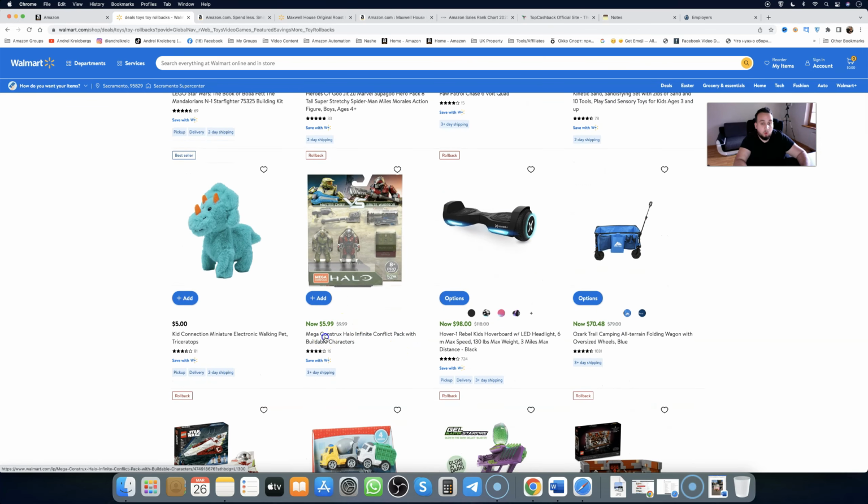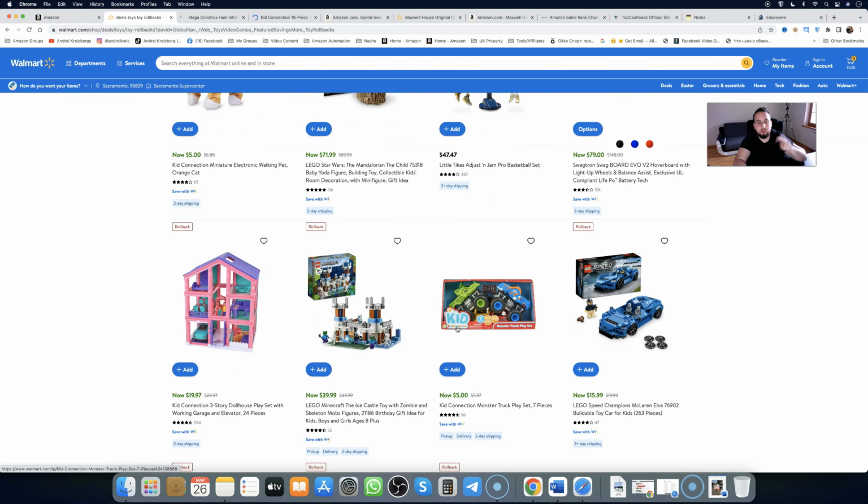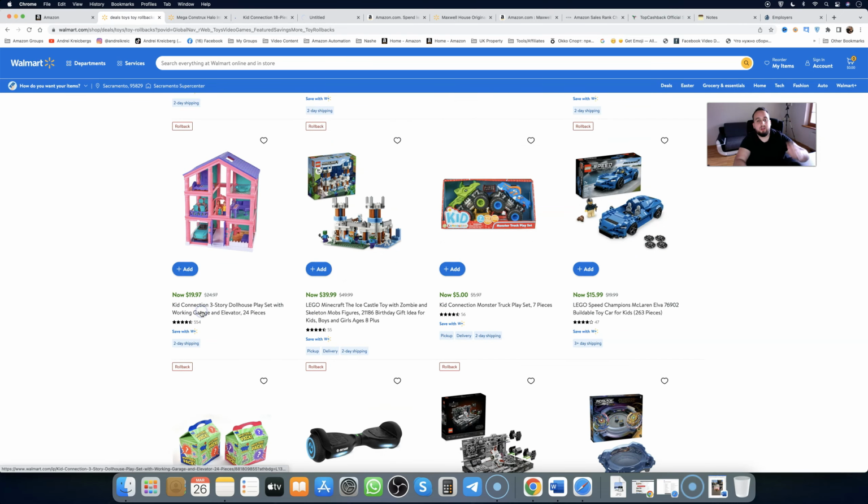All you gotta do is open up, so Control C, open up the link in a new tab. You can open up another product after this. You can open the Kit Connection 18-piece tee playset. I'm gonna open 3 random products. I'm gonna show you what you need to do, okay? Kit Connection, three-story dollhouse.